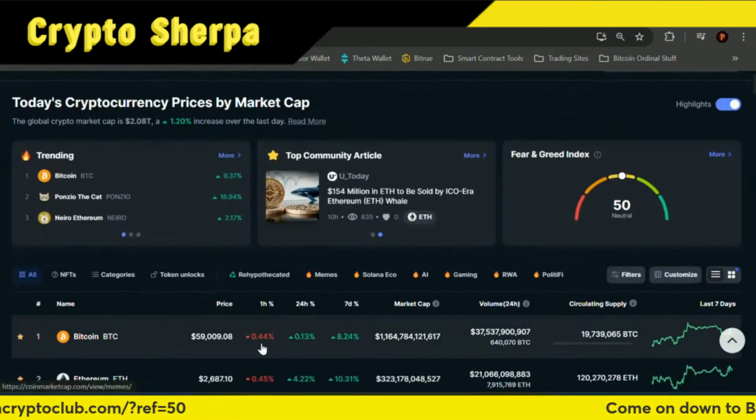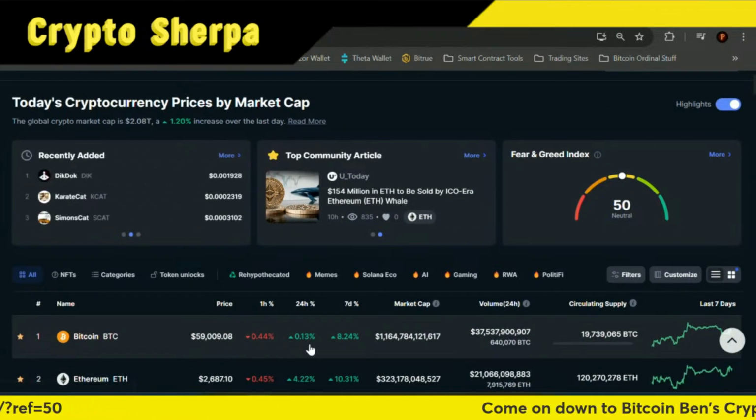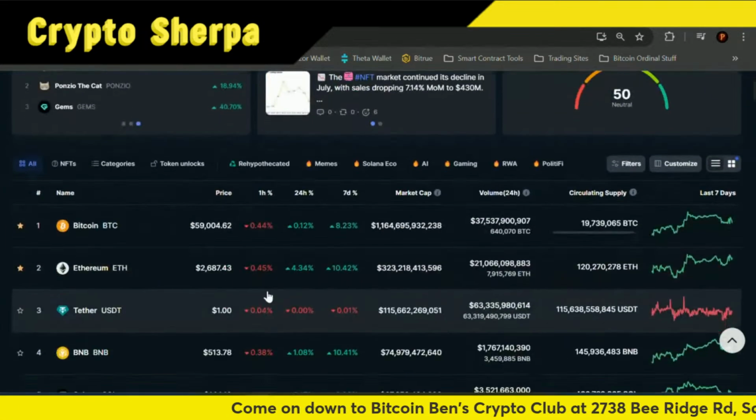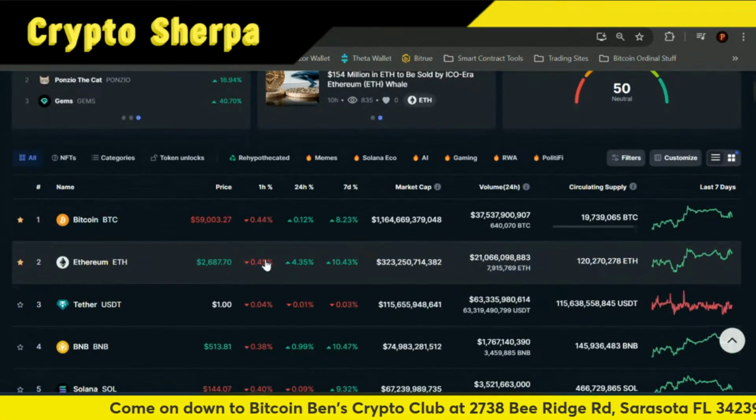Now, Bitcoin's price is currently at 59,000. We are up 0.13% in the last 24 hours. And Ethereum is at 2,687, up 4%. So that is it for you.